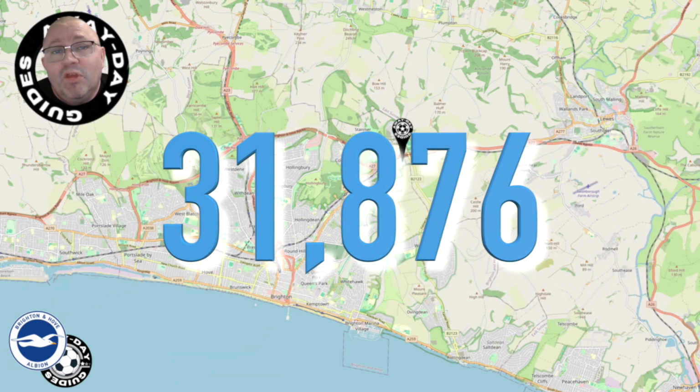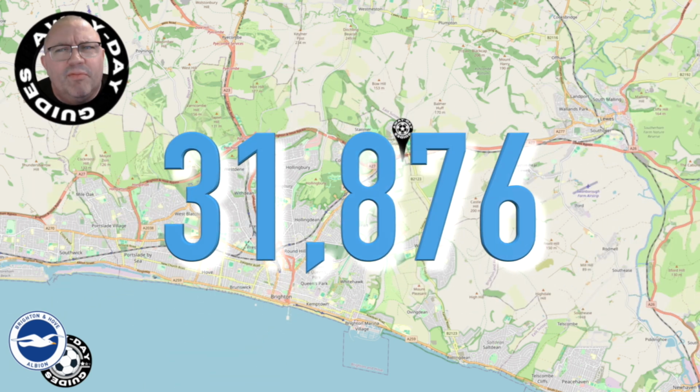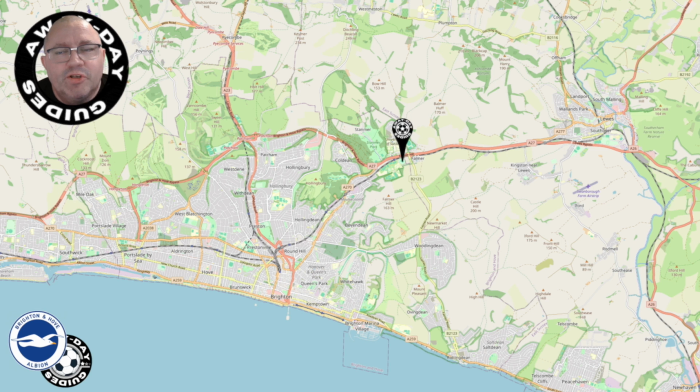Your capacity is 31,876 and you get about 3,300 for visiting fans for a normal league match. It's a new and modern stadium.